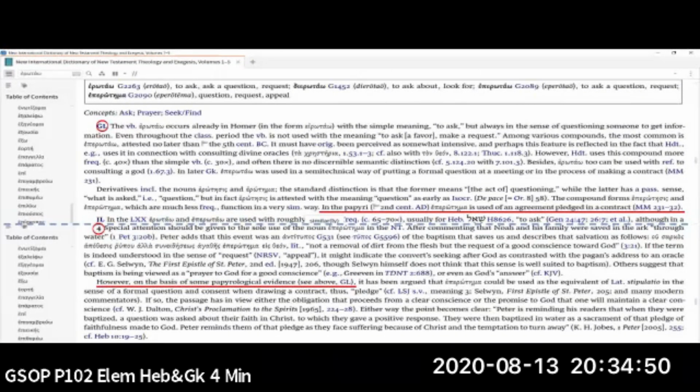If the term is indeed understood in the sense of request, it might indicate the converts seeking after God as contrasted with the pagan's address to oracles, baptism as viewed in the prayer to God for a good conscience. In other words, he's comparing it to the pagans' baptisms at that time as they appealed to the pagan gods in their baptism, in a similar way to Christian baptism. However, to get the whole story, he goes on and gives several references that show how it's used in other documents as an appeal.